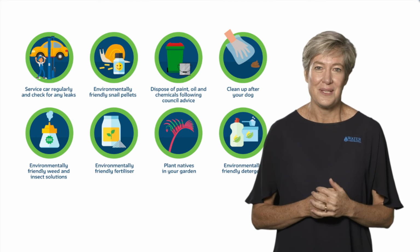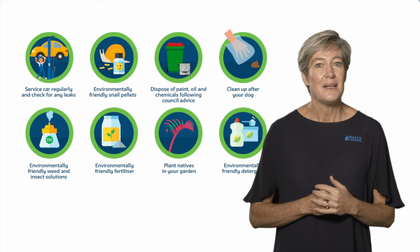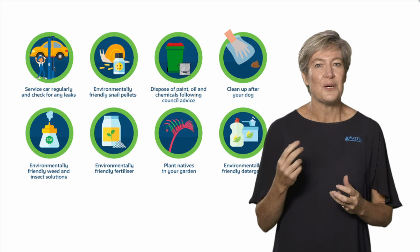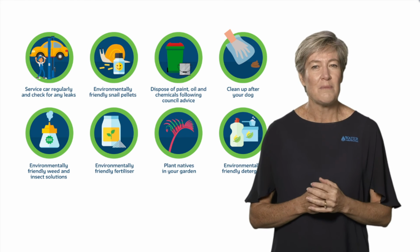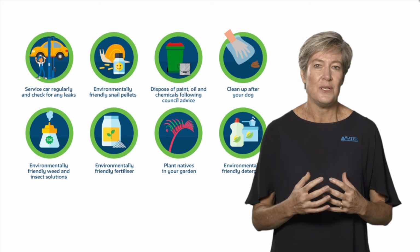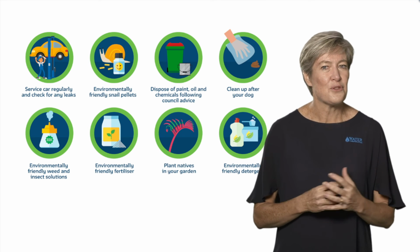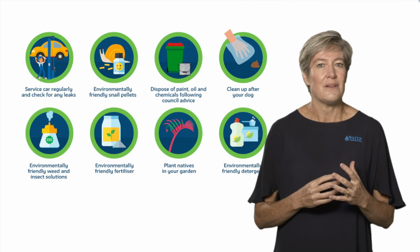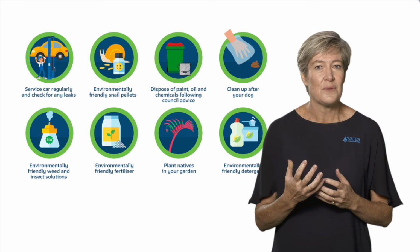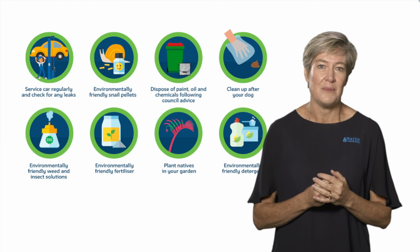An easy one, of course, is to make sure you've got your doggy poop bags when you take dogs for the walk. But part of your homework today is to have a look around your homes and in your gardens, and you'll probably want to take an adult with you, and have a look at the different products that you use. Are your products environmentally friendly? And if you're not sure what that means, ask an adult to read the labels on the back of your products. Have a look at your dishwash soap. Does it say on there that it is safe for the environment?